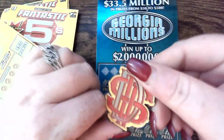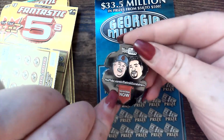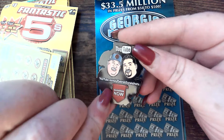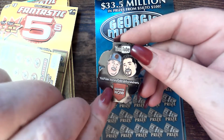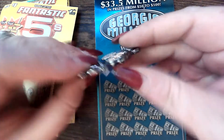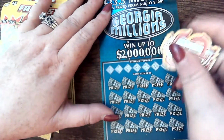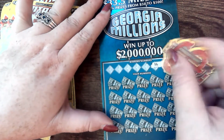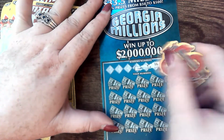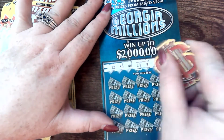I am scratching with Detroit Scratcher's newest coin. The only way that you can get one of these is to win a big fan pack on their Sunday, Tuesday, and Friday live streams. There you go. I was lucky enough, they opened up for 10 people to buy one, and I was able to buy one.